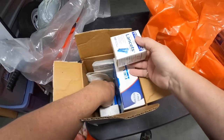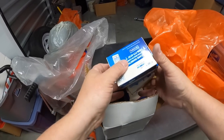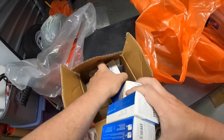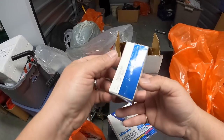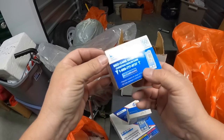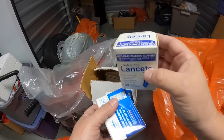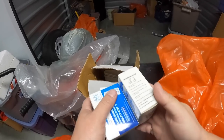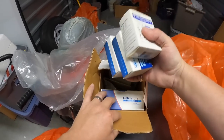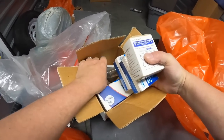Okay, these Lancets again. Diabetic Lancets. I know people messaged me and said that these actually have some value. They have an expiration of 2012, though. How can Lancets expire? I do not understand that. Steel seal. I think there might be a little value in these things. I'm about to put these aside.